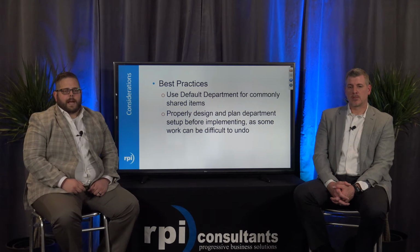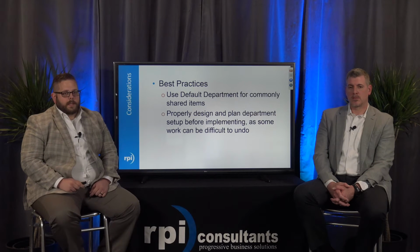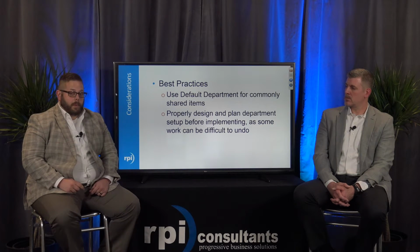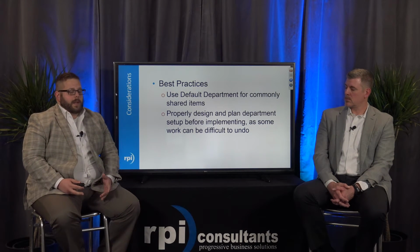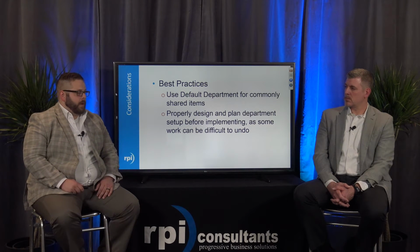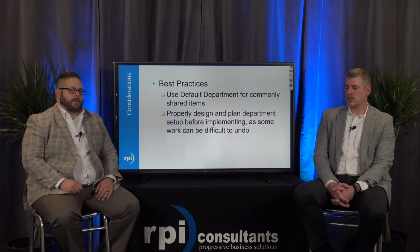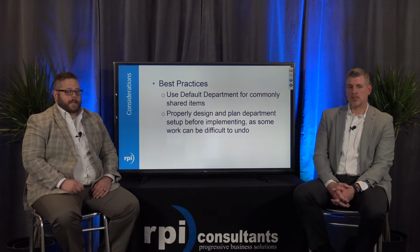Just a couple of best practices while going through it. If you're going to use the department setup extensively, the best practice is to only use the default department for commonly shared items. That would be things like InMac or file conversion component. You might find that putting any intelligent capture workflows inside of the default department is good as well if it's used by multiple departments.